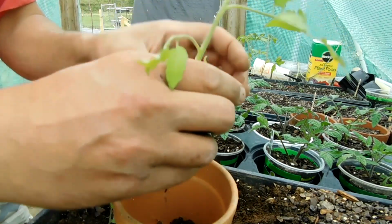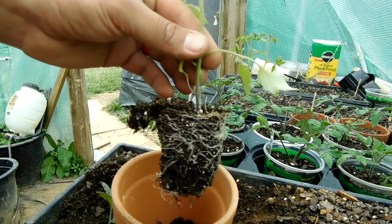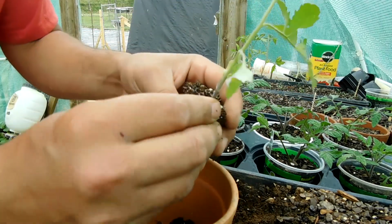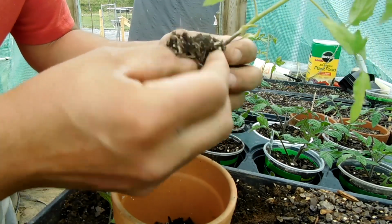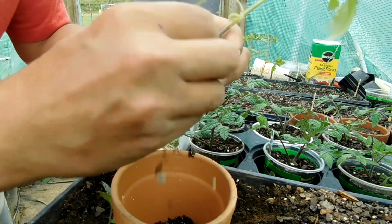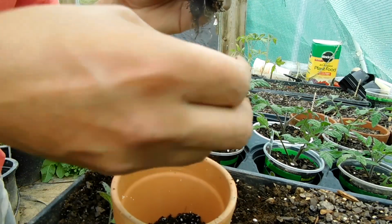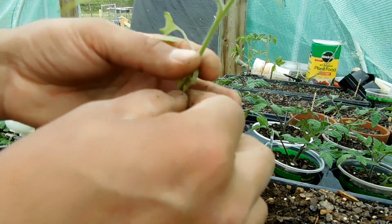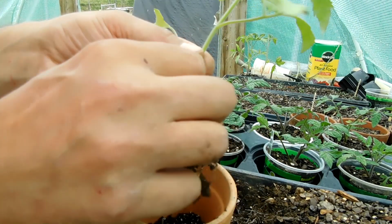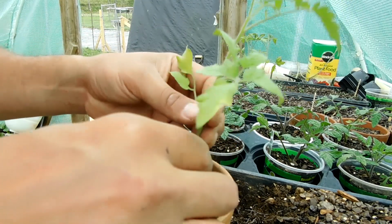So this guy's pretty root bound. There's too many roots. So you go around the edge. I usually pinch and then pull back. Pinch and pull back, and then I usually pluck the bottom off a little bit. See these 2 lower leaves? I'll go ahead and pick them off. Those are going to be more root system right there.